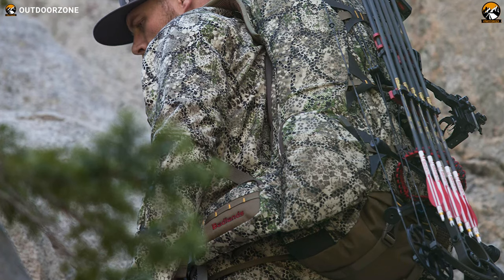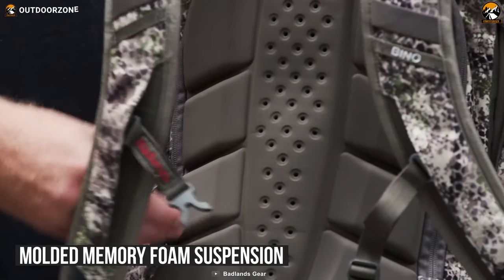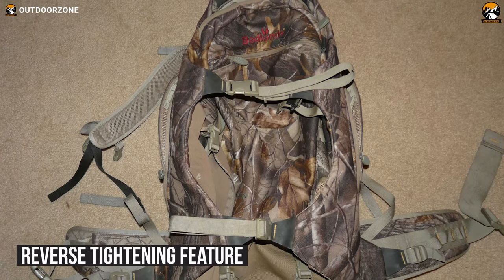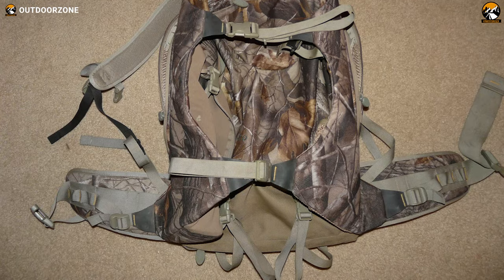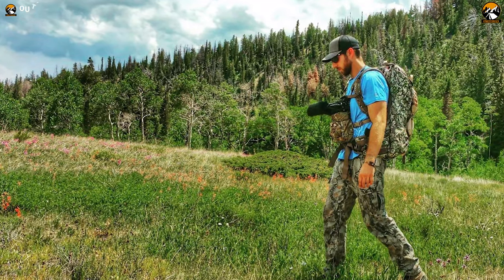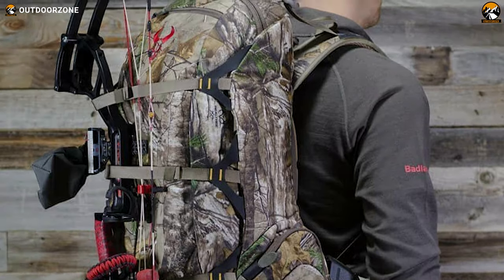It's insanely tough, incredibly quiet, and absolutely waterproof. In addition to that, Badlands molded foam suspension starts out comfortable and just gets better with time as the harness conforms to your body. With the reverse tightening feature on its waist belt, you pull the belt end inwards rather than outwards for maximum carrying comfort. Besides, Badlands made more than 25 enhancements, including a weight loss program that cut nearly a pound off and slightly lowered center of gravity for increased mobility, which is why the Badlands 2200 delivers exceptional performance when it matters most.